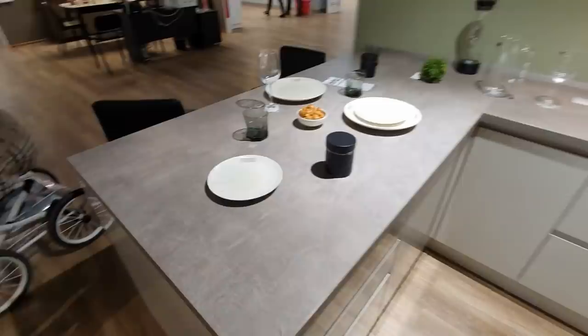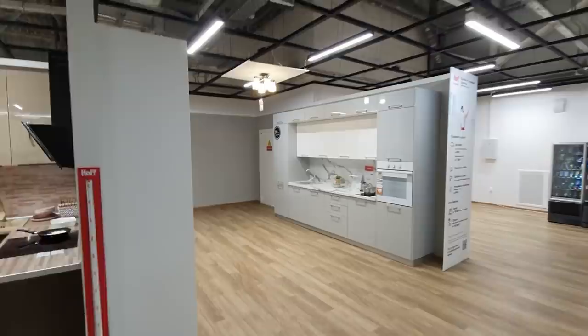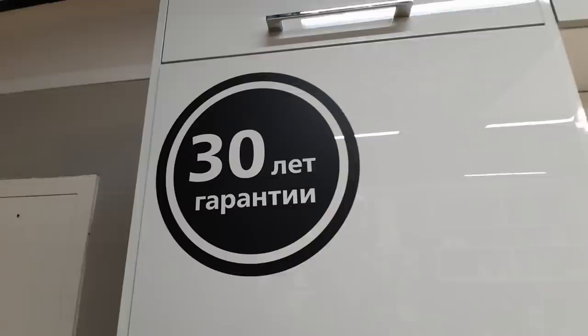You just form it up yourself. Have a look at that. Yeah, I like that idea. You like that? I like that idea. Oh, we might even have a concrete bench top. Okay, so if you're wondering about guarantee, this has a 30-year guarantee.